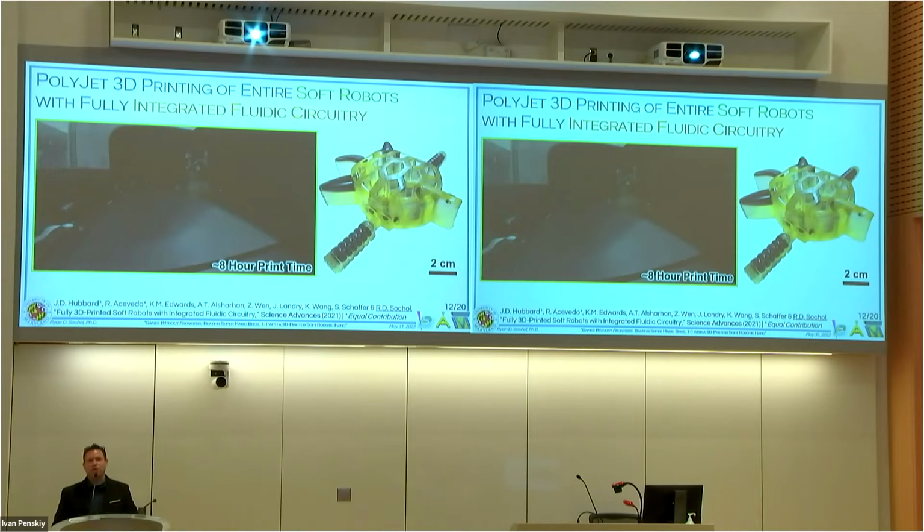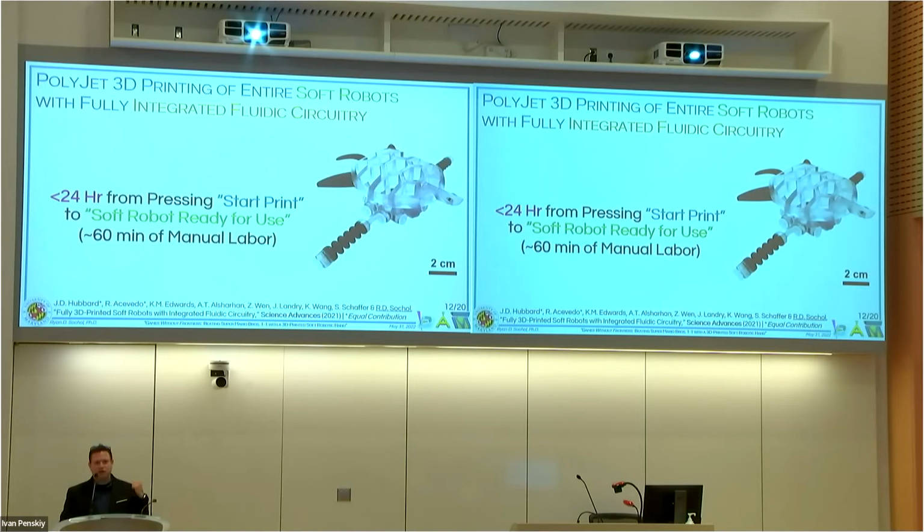So we send it to them, they print it, they just tell us, hey, pick it up, that kind of thing. When it comes off, it does have this support material, so there are some processes we have to do to remove it. That takes about 60 minutes of labor for this particular one. But within 24 hours from pressing start print, you have a working soft robot that really just didn't take a lot of work compared to what we've seen previously.